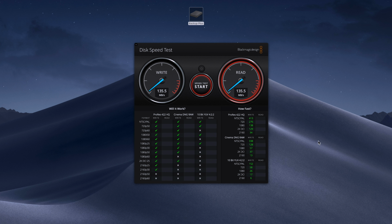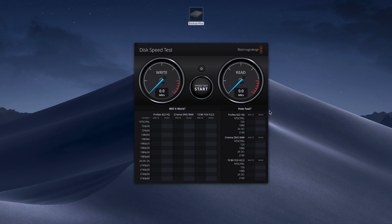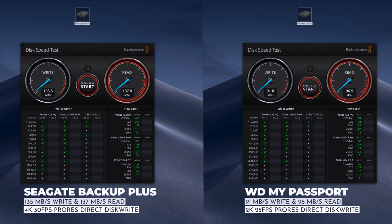Here are the results of the Seagate Backup Plus. And here is a WD My Passport, which you can see is substantially slower as compared to the Seagate. Here is a side-by-side comparison of both the test results.